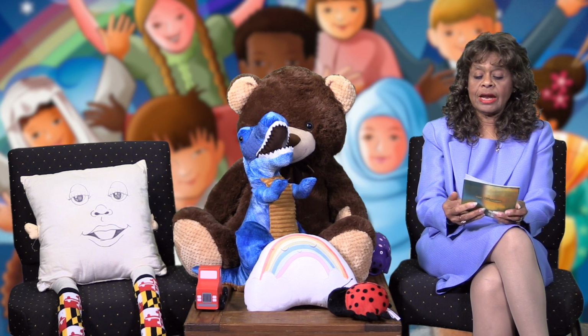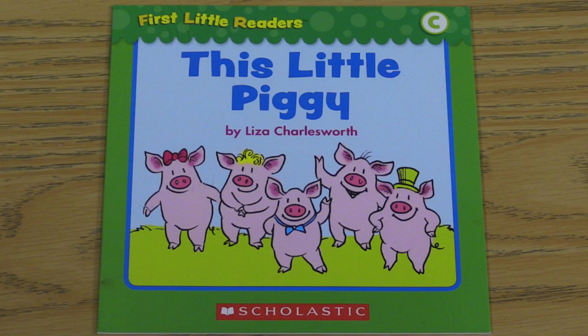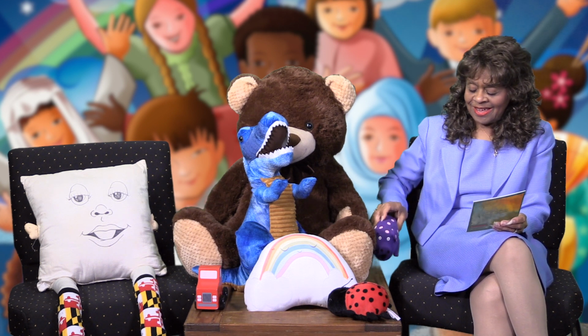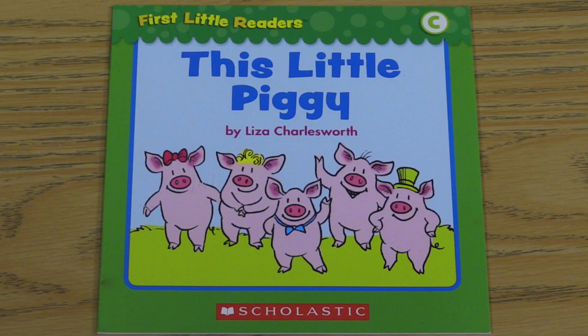Coming back, our next book is titled This Little Piggy by Liza Charlesworth. Oh, let's count the little piggies. You remember my verbal pig? Let's count the piggies. 1, 2, 3, 4, 5. Oh, let's see what the little piggies are going to do. By Liza Charlesworth. Scholastic Books.